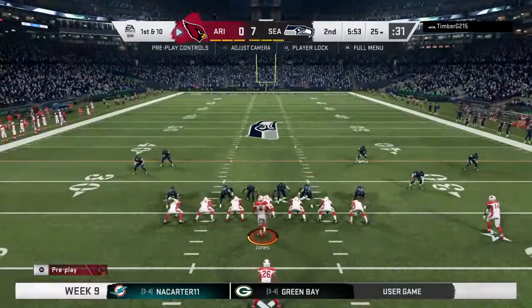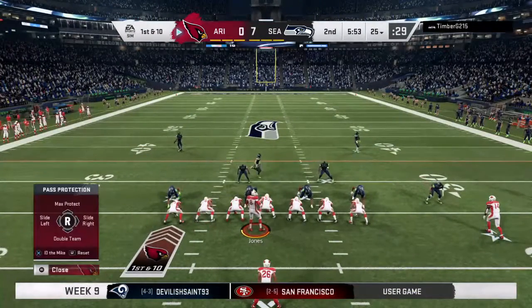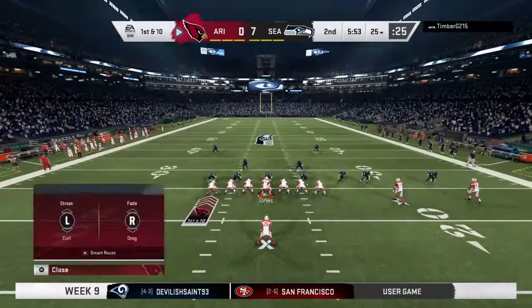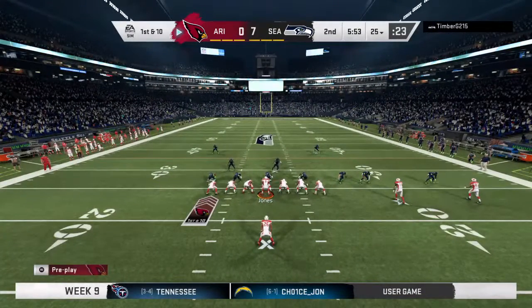We go to 18 Gator. 25, check 25, check 25. Hey, team 6, team 6.